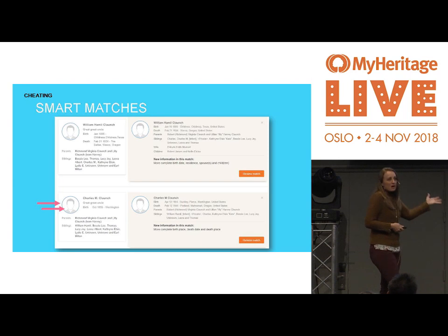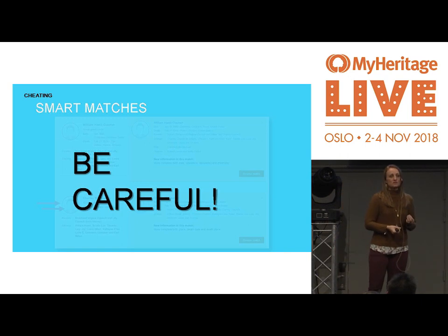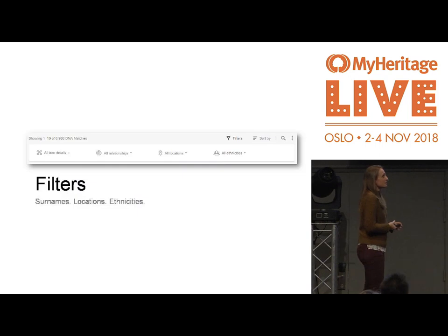So use the Smart Match tool, but be careful with it, because a smart match just means that MyHeritage sees the same person in your tree as in somebody else's tree. If you guys are both wrong, MyHeritage can't see that. So all it is is a clue. It's a hint. It's a cheat. But if you have the wrong person in your tree, they have the wrong person in their tree, it doesn't make it right. Two wrongs don't make it right. That's what my grandma said. So be careful. These are hints, but you need to actually do the family history work. You need to be sure that the documentation is there for you and for your match. So it's a great place to start, but make sure you're actually doing all the double checking.